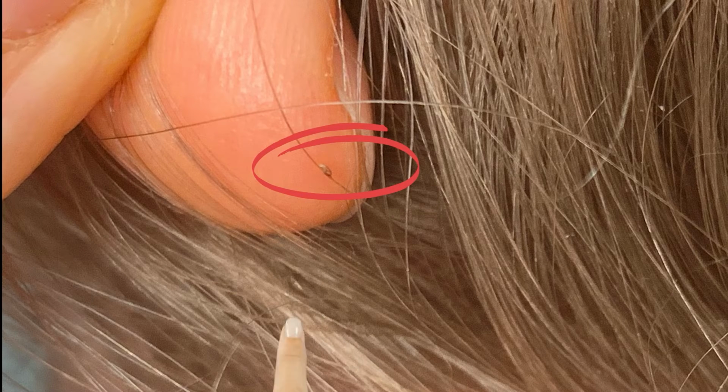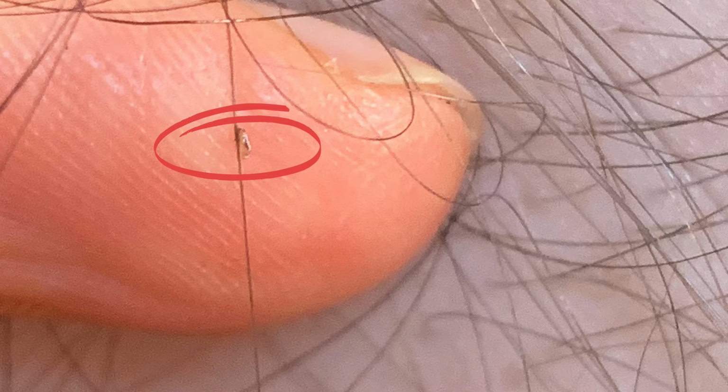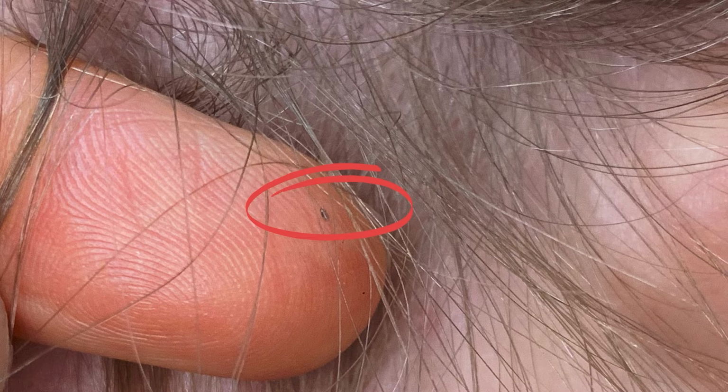When they're very first laid, they're usually a lighter golden color like this. But as they get closer to hatching, they get darker and darker. They're going to turn into this kind of two-toned color, where part of it is dark brown and the rest is golden. And then eventually, right before they hatch, they turn into this very dark brown, almost black looking color.